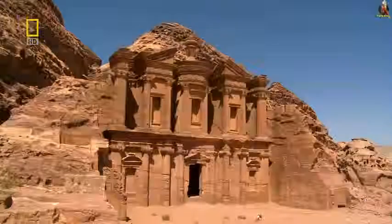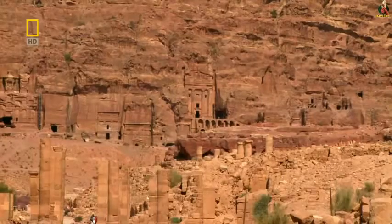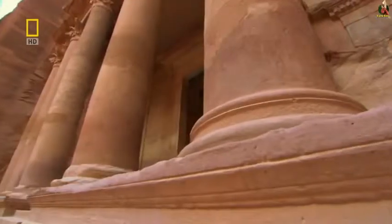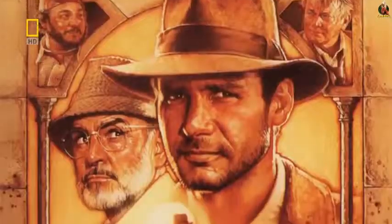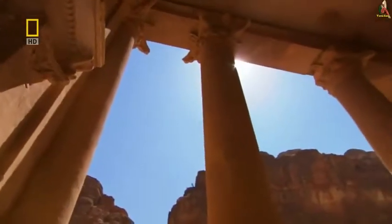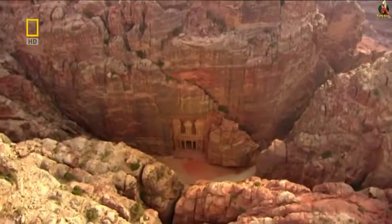A lost jewel in the Arabian desert. Petra is one of the world's most mysterious ancient cities. Towering over its entrance is an engineering masterpiece, the Khazneh. Immortalized by Hollywood films, Petra's most elaborate structure was built directly into solid rock nearly 20 centuries ago.